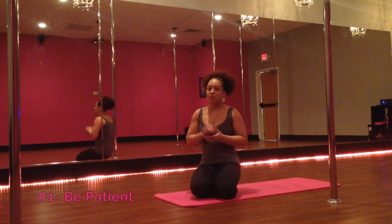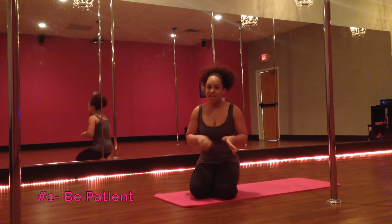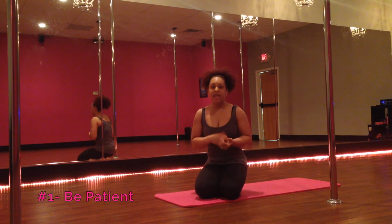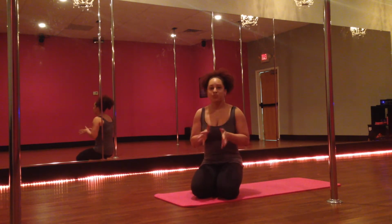So the first one would be to be patient with yourself. You may not get it the first class, second, third, or fourth class, but you definitely have to be realistic and be patient with yourself. It might take you a little bit of time to build the strength, but the only thing you can do is be patient and know that when it's right, it will happen.